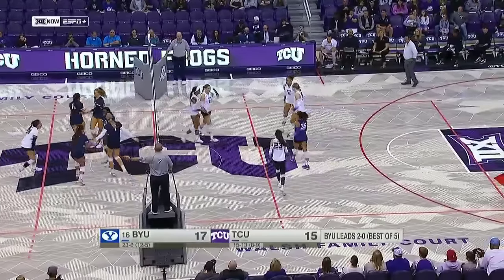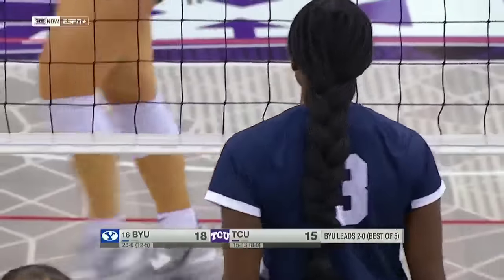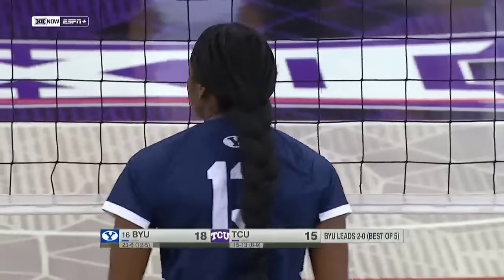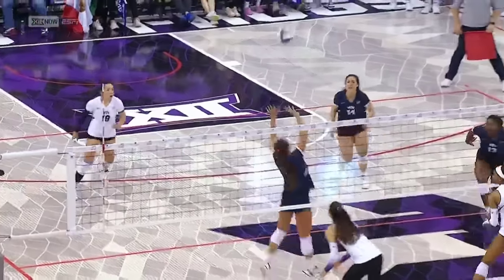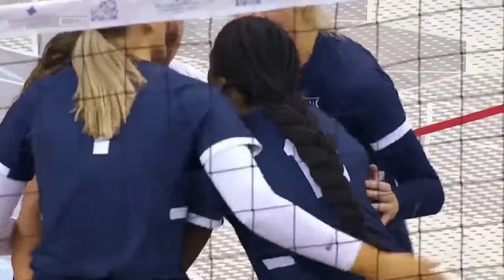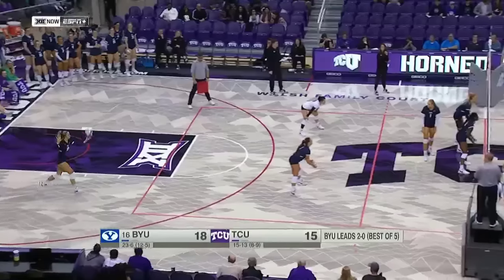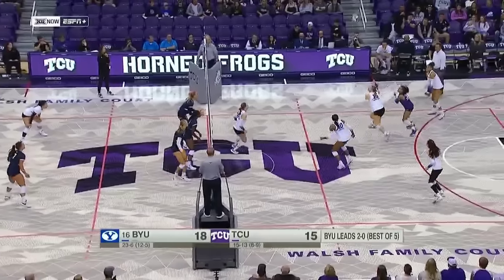And there's Lee again in the middle, and TCU hasn't had an answer from Mia Lee over the last few minutes. So she's been able to score at will out of the middle. That is her fourth straight kill for BYU. Yeah, Lee one-on-one that time. That's a matchup she's going to win 99 out of 100. TCU, as you said, having a hard time defending the middle here.